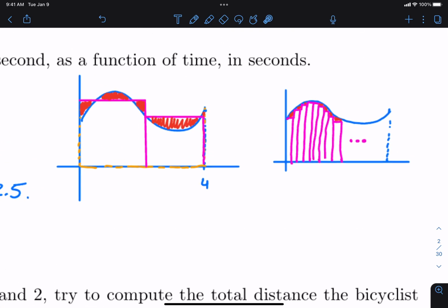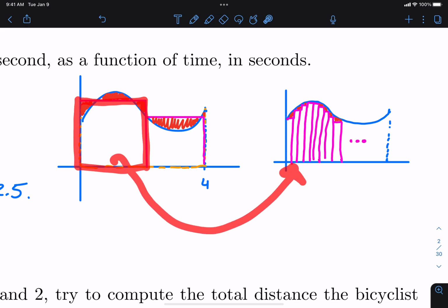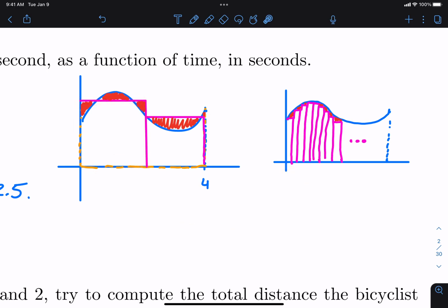But if the area under the curve is weird looking, then we have to resort to what we call Riemann sums. So Riemann sums are where we approximate the area by these rectangles, and the more and more and more of them we use, the better and better and better the approximation will be.